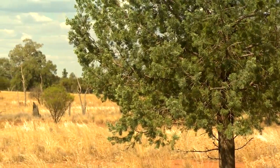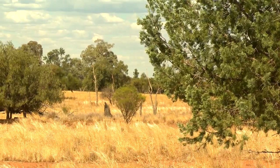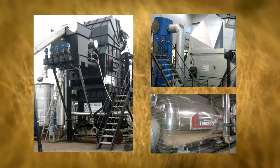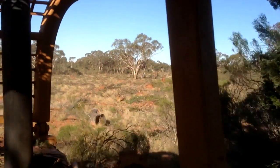We can now offer local standalone mines that can't access power out of the grid a power plant, and all they've got to do is facilitate a little bit of country for us to put it on, and they'll pay us a kilowatt price, as simple as that.